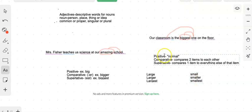So now that you've done this little review of a lesson, I'd like you to look at pages 68 and 69 in your Voyages textbook and work on those activities, exercises 1, 2, and 3, identifying and choosing between the comparative adjective forms and the superlative adjective forms, and turning maybe those positive adjectives into both comparative and superlative forms.